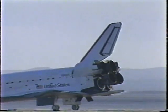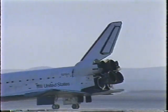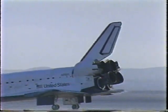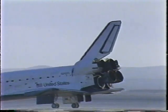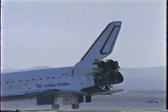External tank umbilical doors now coming open on the rear end of Atlantis. Main gear touchdown was at 8:55 and 29 seconds, Central Daylight Time. Nose wheel touchdown at 8:55 and 36 seconds. And wheel stopped at 8:56 and 26 seconds a.m. Central Daylight Time.